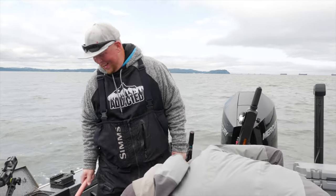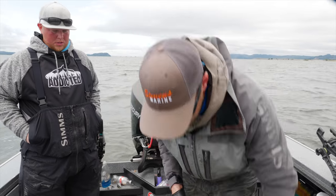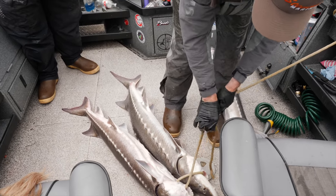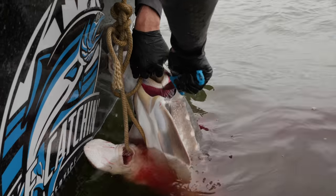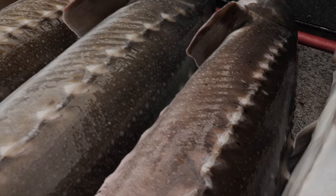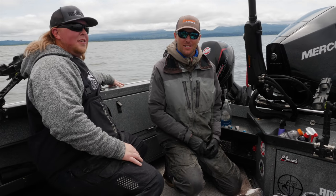Well, it's really important. I know we want to get pictures and everyone's excited, but it's really important to bleed them just to make sure that you'll get a good quality meat out of them. Wow, that's all I can say.